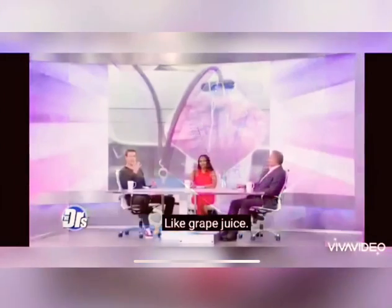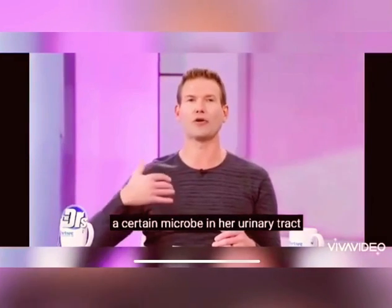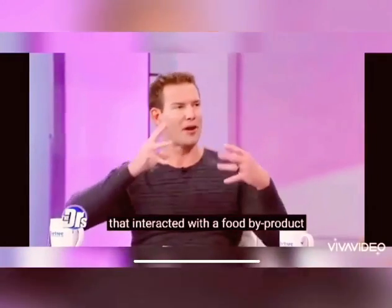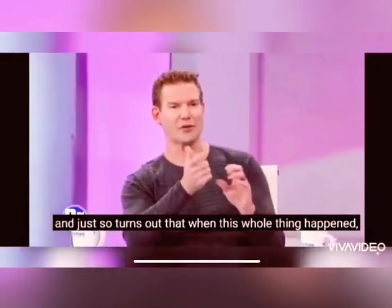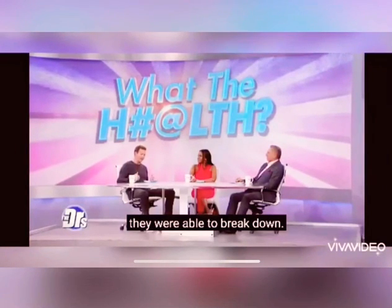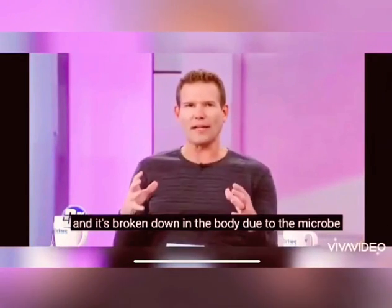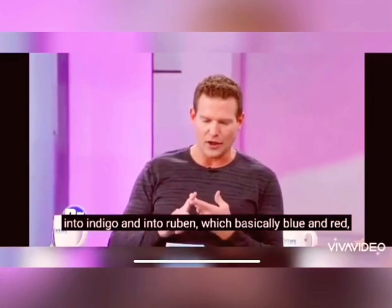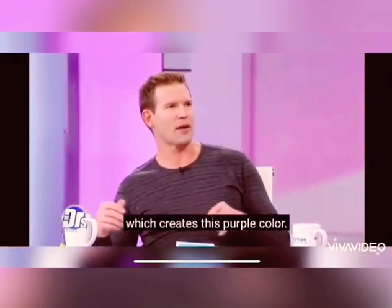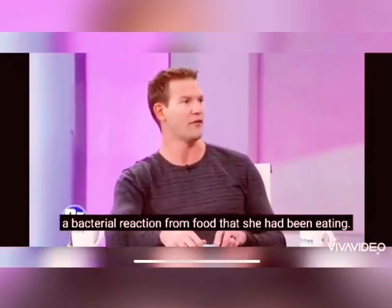Like grape juice. And it turns out that this particular woman had a certain microbe in her urinary tract that interacted with a food byproduct. It's called indoxyl sulfate, and it's broken down in the body due to the microbe into indigo and indirubin, which is basically blue and red, which creates this purple color. So it's basically a metabolic product of a bacterial reaction from food that she had been eating.